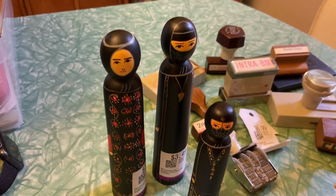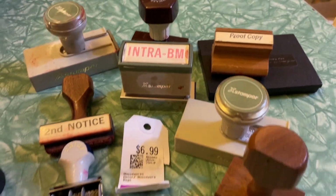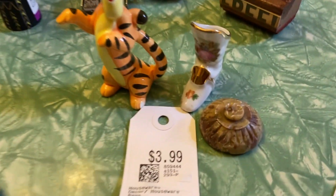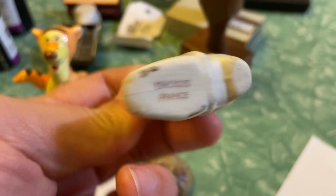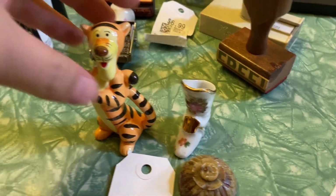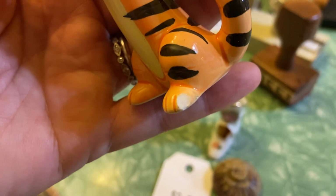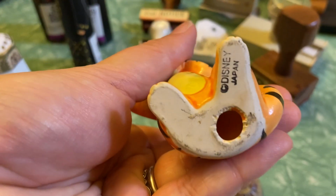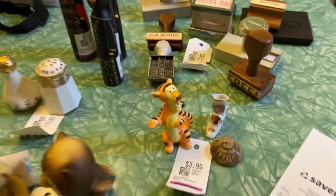Here's the little peg doll family. Here's my collection of way too many stamps. And then here's the Tigger bag. This Limoges, France little boot might redeem me on this one. But see, look, he did have a big chip on his foot. How did I miss that? I'm so bummed. If anybody is interested in him, please just send me an email. I'm just trying to recoup my investment at this point, so he wouldn't cost much.